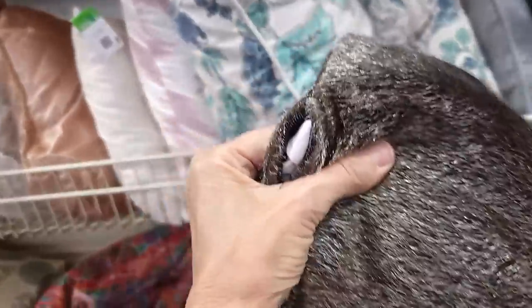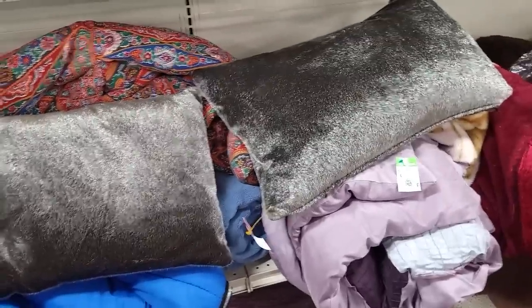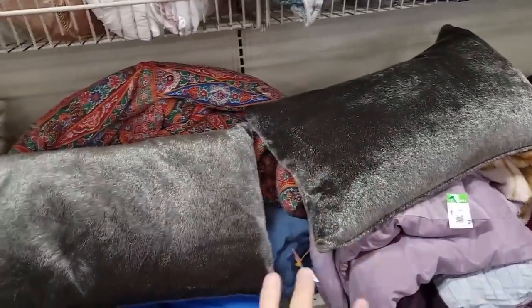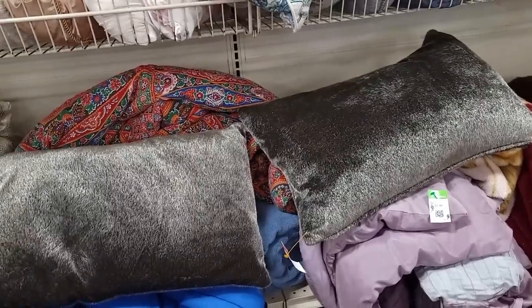These are nice pillows right here. These are nice. Oh, that one looks like the zipper's broken. No, zipper's okay. Let's see if you've got a name on you somewhere. All right, stand by. Okay, $2.99 each. There's no name on them, but I'll probably pull the pillow part out and just sell the cases. Or I don't know, maybe I'll keep them and put them on my couch. They are kind of cool.